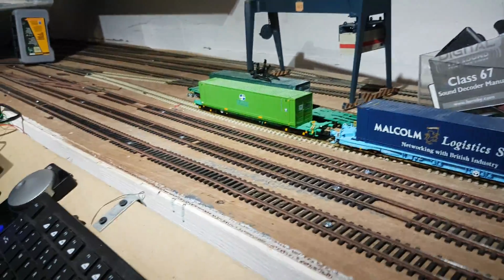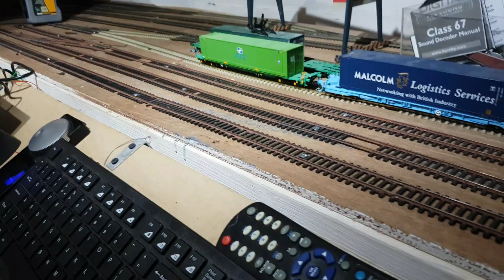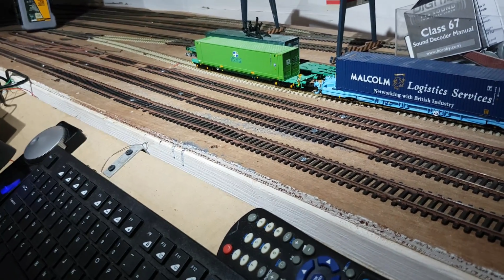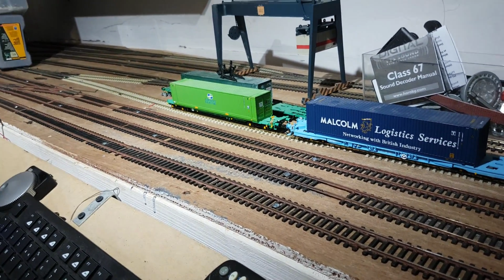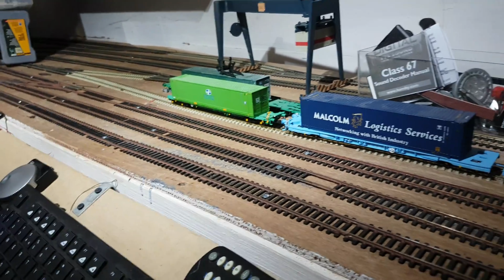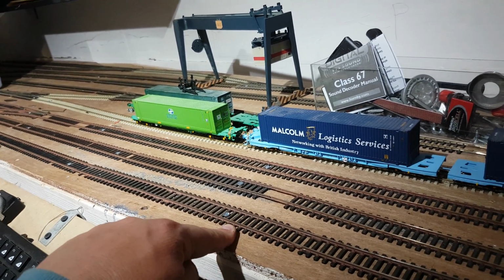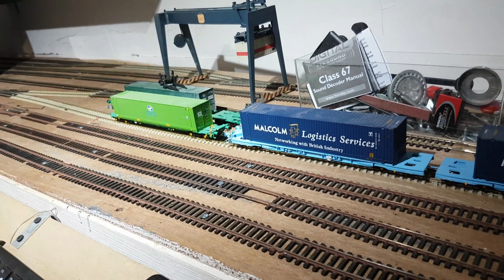Now I don't know what to do here. I don't know if I should concrete it or put ballast up so far or do the plasticard. But my cutting skills are absolutely terrible, so I think I might just put all the concrete down. Obviously I need to do it thicker than the rails because I did it on my TMD area and I managed to scratch all the track.